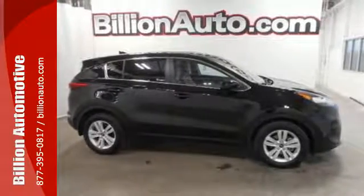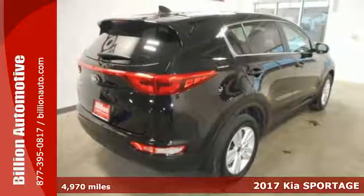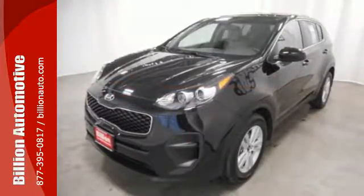Here's a 2017 Kia Sportage. Upgraded and unforgettable, excitement is standard on this Sportage with the Drive Mode Select and Vehicle Stability Management, letting you enjoy the drive while staying in command.